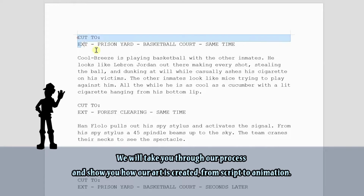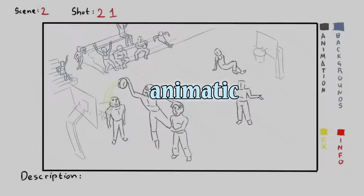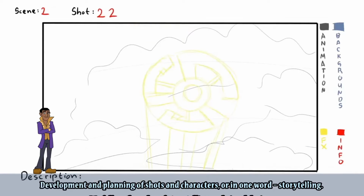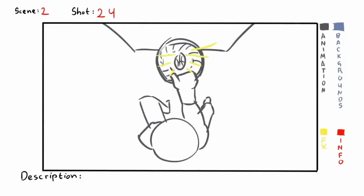Script. We take you through the process and show you how our art is created from script to animation. Animatic. Development and planning of shots and characters, or in one word, storytelling. We follow the rules of storytelling and visual design.